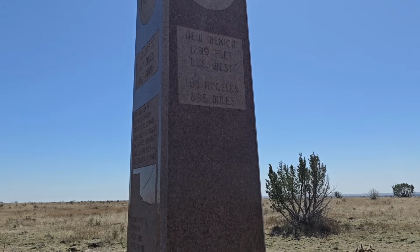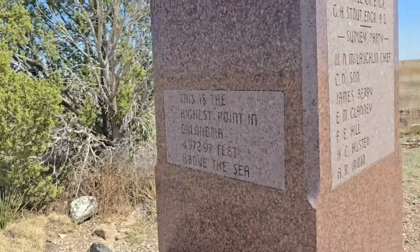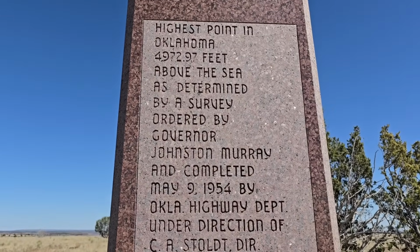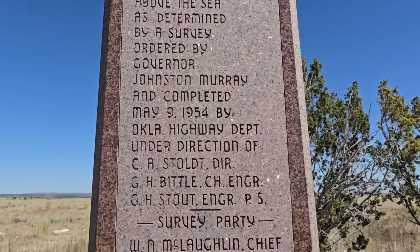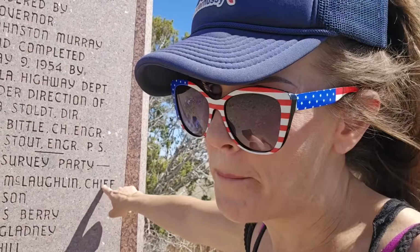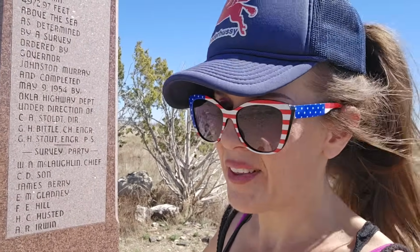No man's land. Which is rapidly becoming one of my favorite parts of this beautiful country. Okay, so, well, there's not much on the west side. It just says, this is the highest point in Oklahoma. All right, and then this side, oh, I see. So this says who determined that it was the highest point. Ordered by the Governor Johnston Murray and completed in 1954 by the Oklahoma Highway Department under direction of blah, blah, blah. And here's all the dudes in the survey party. These lucky bastards got paid to hike up here and measure and find the highest point in Oklahoma. Man, how do you get a job like that? I guess surveying probably isn't all fun and games and hiking up mesas. There's probably a lot of surveying highways and boring stuff like that involved.